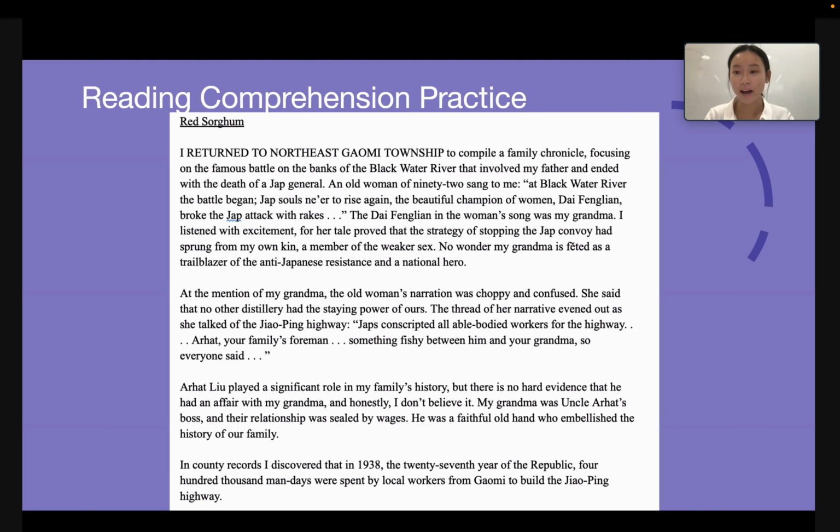Okay, great. So I think maybe we can spend some time just processing that extract together. So let's start off with the first paragraph. I returned to Northeast Galmi Township to compile a family chronicle, focusing on the famous battle on the banks of the Blackwater River that involved my father and ended with the death of a general.